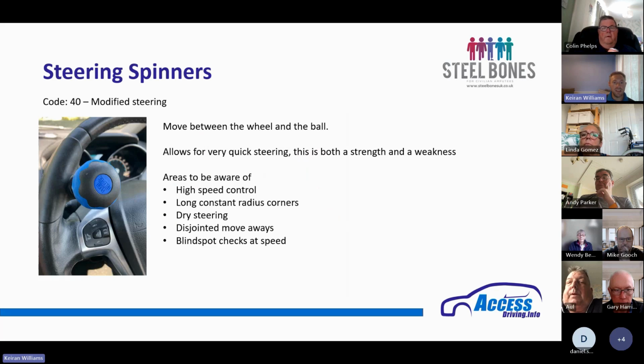Steering spinners are great. They allow you to move your hand between the wheel and the ball, giving you plenty of movement. They allow for very quick steering, which is a real strength, but also something you need to be aware of. And there are a few little areas that you need to be considering when using a steering ball, where having a little bit of tuition just to make sure you're aware of the strengths and weaknesses of them are quite important.